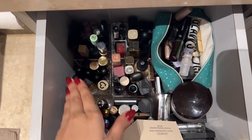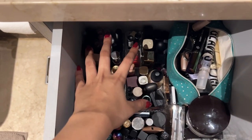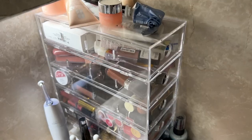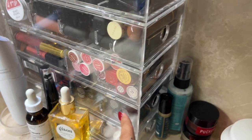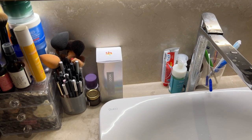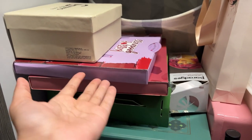I'm first gonna show you how I've kept my makeup. In my bathroom, this is how I've arranged my makeup. I'm only going to be tackling the lipstick section. This is lipsticks here. As you can see, there's some here, some here, some here, some here. The full Modern Matte collection there. And then I also have some, look, these are just so many lipsticks.